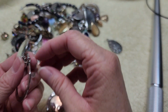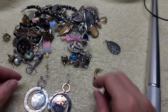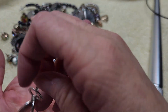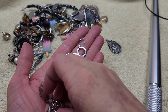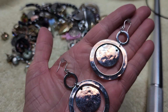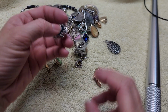So I have these circle dangle earrings. That's kind of a beaten silver kind of look to them, like a hammered silver, not precious metal. That's just silver tone. Whoop. Man, these don't want to cooperate, do they? There you go. Nice and dramatic. There's a good weight to them too. They don't feel super cheapy.